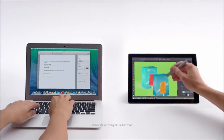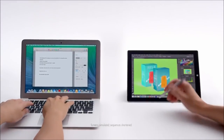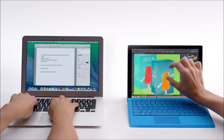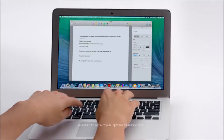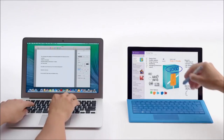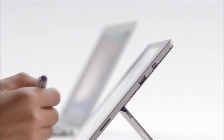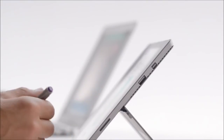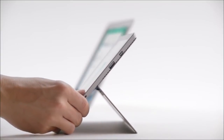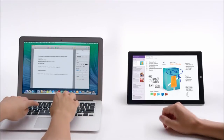Wait, are you running full Adobe Photoshop on a tablet? Yep, but it's not just a tablet, it's really a laptop. It's a Surface Pro 3 with a touchscreen. Well, it can't be as fast as my Mac. Sure it can, and it is. But you probably can't plug anything into it. I have a USB, mini DisplayPort, plug away. And this is my favorite, it's the kickstand. So you're saying it does more than my Mac? Well, technically, you said it.